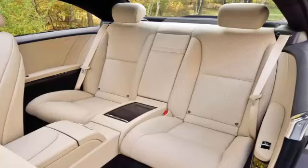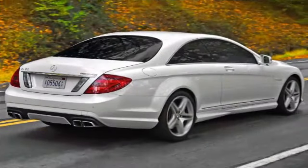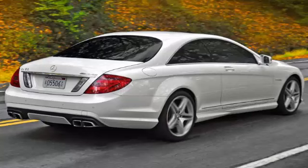Standard safety equipment includes stability and traction control, anti-lock brakes with brake drying, active front head restraints, front and rear side airbags, side curtain airbags, a driver knee airbag, a rearview camera, a night vision camera and front and rear parking sensors. Also standard is Mercedes-Benz mbrace emergency telematics that includes emergency assistance and crash notification.